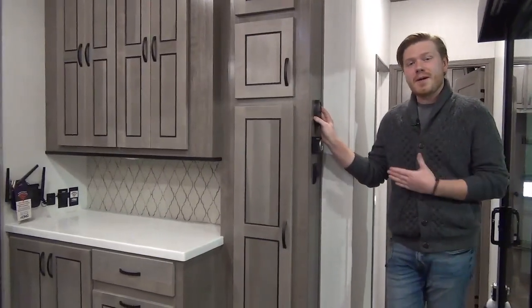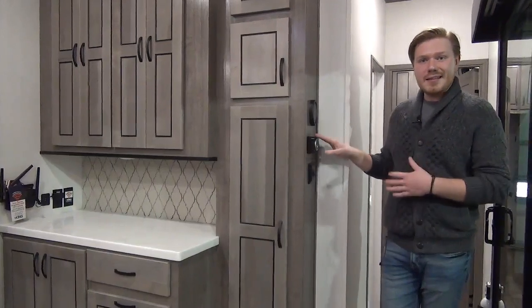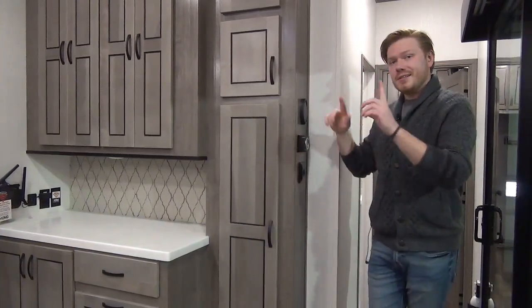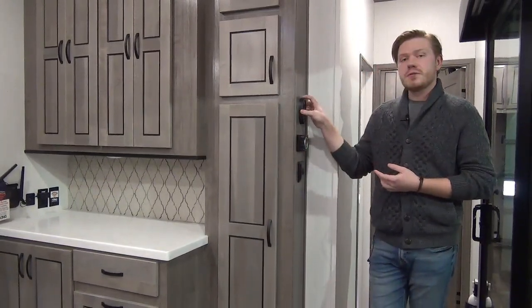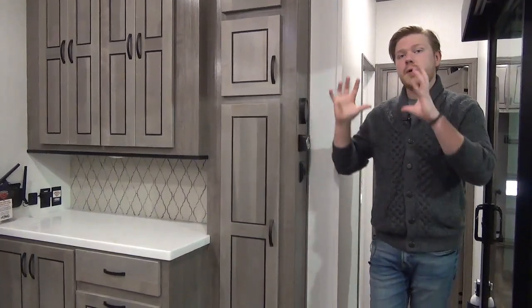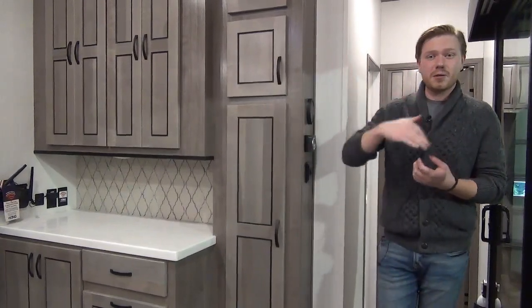Something else that we get right by our entry door are some more controls. One for our climate control. This is for AC and heat. It is a dual climate system, so dual ACs on board here, as you get with Cedar Creek. Up above that is the controls for the upgraded fan in our kitchen. So this is going to move a lot more air. It's variable speed. You can set temperatures, and it's rain sensing, so that lid will close.